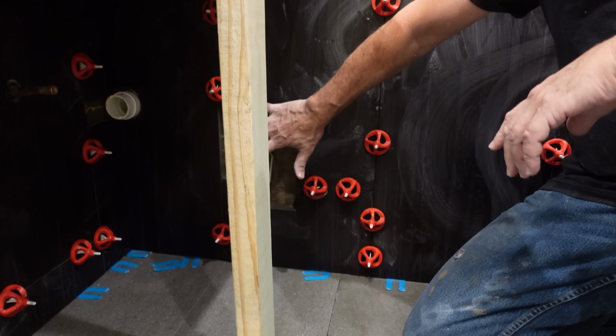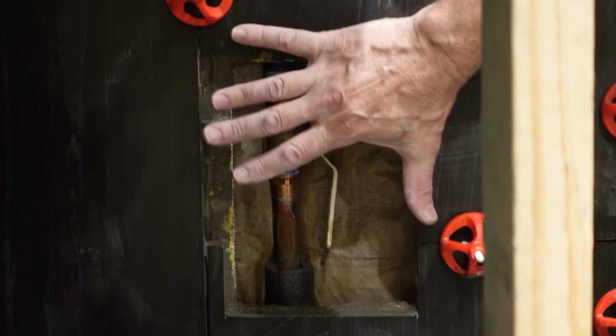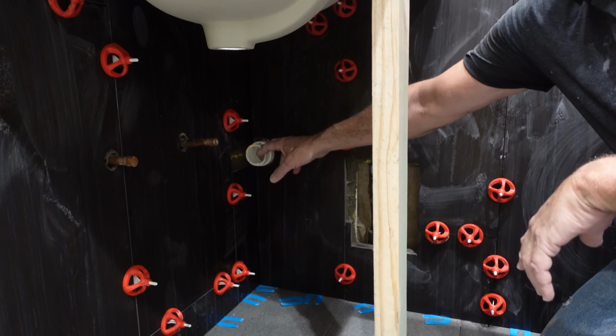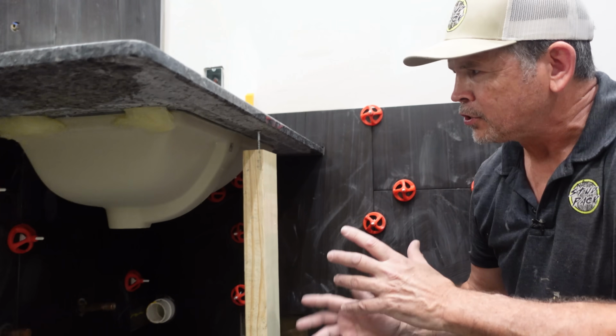Let's walk around here to the front. I want to show you a couple things. See, we've got our main water shutoff for the bathroom right here. We've got a very nice access panel that's going to go there. We're going to spray paint it black. We're also going to spray paint this white PVC black. And then we're going to transition to a chrome P-trap. And of course, all the plumbing back here will be chrome. It's going to look awesome.